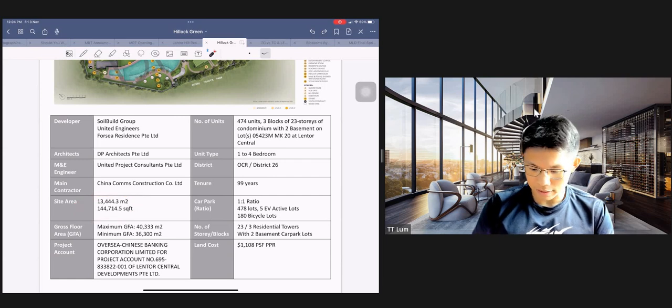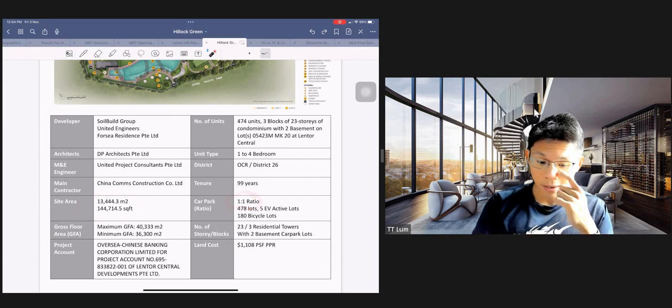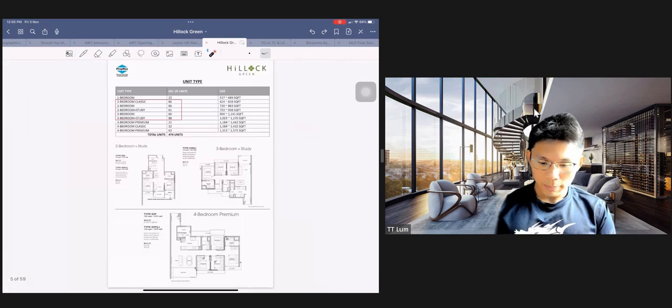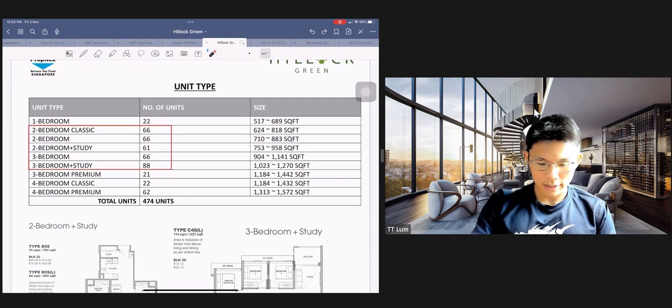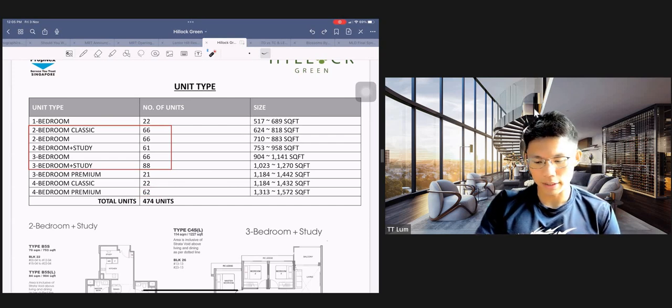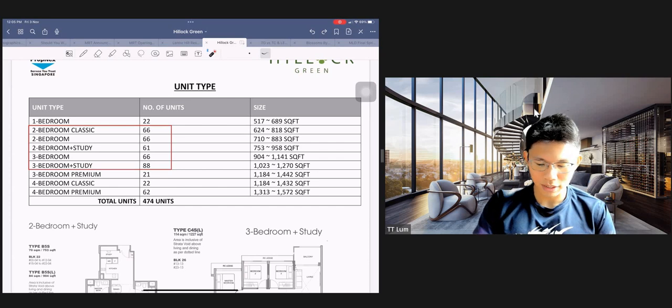This is the site area, the size of it. Car park, surprisingly, there's a 1-to-1 ratio, and there are only a few 4-bedrooms in the area. Land cost is this. Number of units, 474. There is more focus on the 2 and 3 bedrooms, so it's more of the mid-size units. Although there are quite a few on the 4-bedroom premium side, compared to the 2 other developments, which had quite a bit of focus on the bigger units, this one is slightly more towards the lower end.